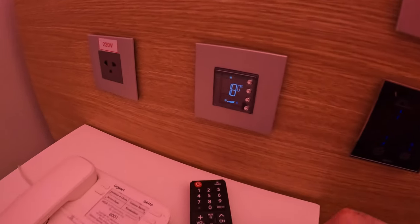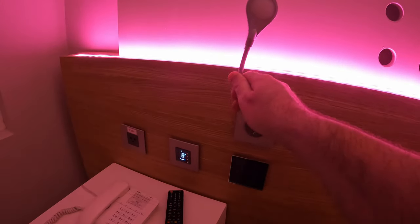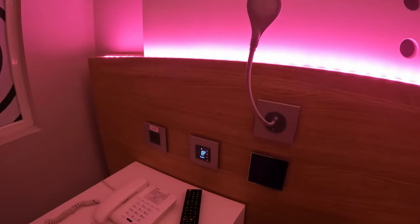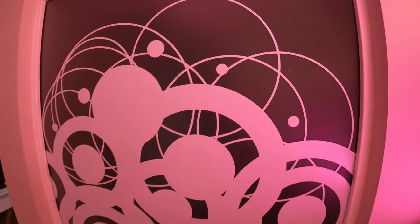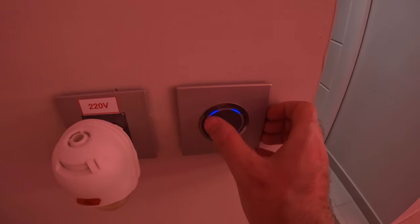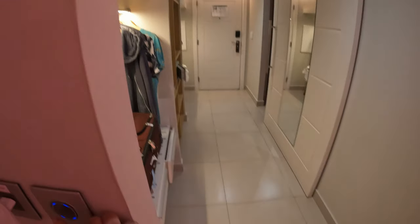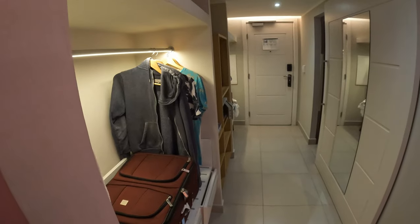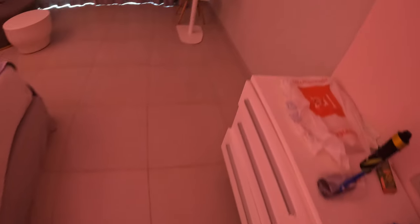You've got the aircon unit, which is controlled there, which goes down to 18 degrees. Lamps, one each side of the bed. That's actually the window into the bathroom area, which is non-see-through, which gives you a bit more privacy. Now these light switches, literally soft touch, press it once, and they will go up, lighting above the clothes area. Again on this side.